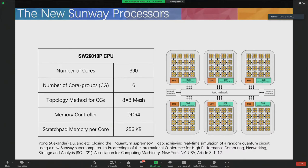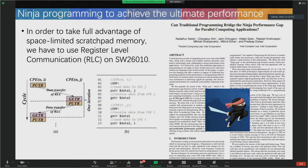And if you go into the Gordon Bell finalist session, you will know the details of the processors. So this is basically a homogeneous processor, but with a large core, the MPE, and the other small CPEs. But programming on these kinds of processors is quite hard, as you will need to do tricks like register level communication, or within the core, you will need to write assembly code.